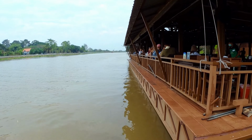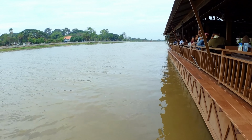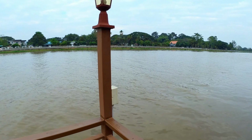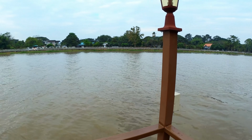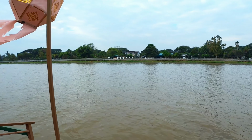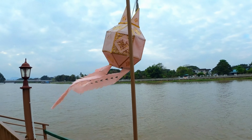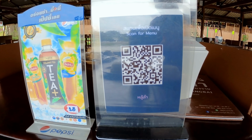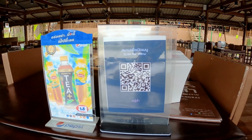This is a popular restaurant with the locals and has a nice view of the sunset. You can order from scanning the QR code if you like.